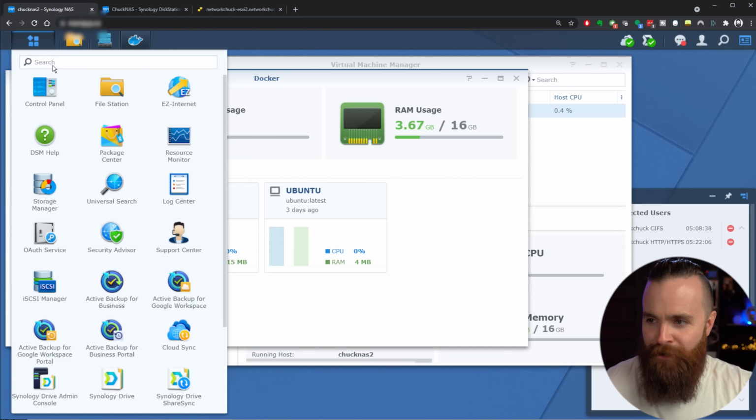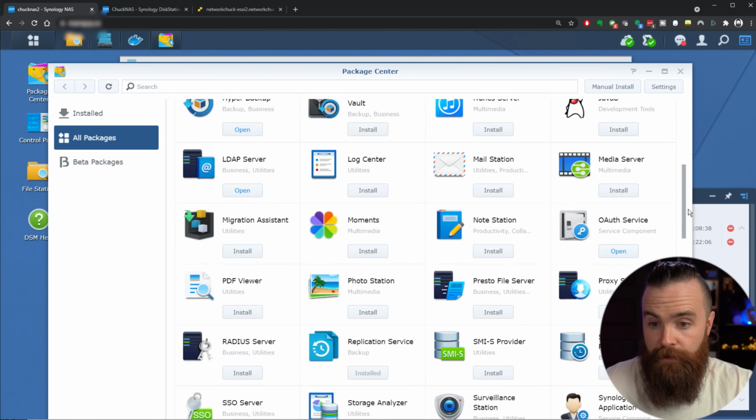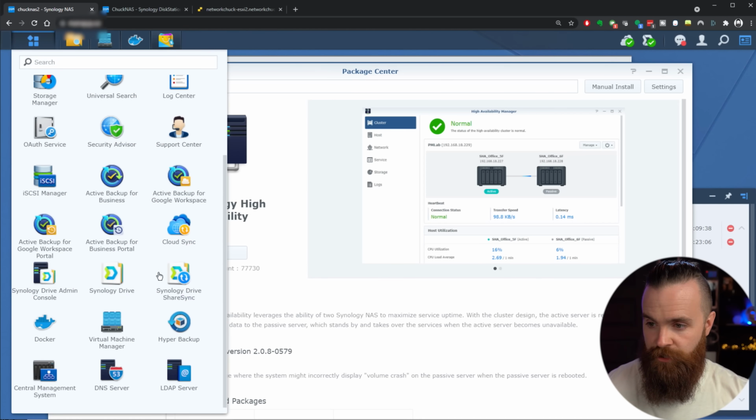And seriously, I could spend all day here talking about the apps on Synology. They even have an app store. Let me go to it. And they have a lot more than what I'm talking about here. Like you can have two Synologies that are the same and have HA, or high availability. But anyways, the last thing I want to focus on is Synology Drive. So let me jump into it real quick.